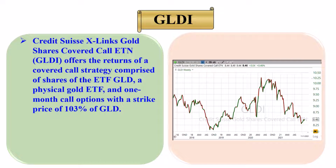The note's index mimics a hypothetical GLD position, coupled with a short position in GLD calls expiring the next month with strike prices 3% higher than the price of GLD at the time of sale. The premiums from the short call position are replicated with coupon payments and are subtracted from the value of the index. This widely used strategy adds yield, but at the cost of upside participation. It's therefore likely to perform very differently from spot gold prices, and not for those looking for pure gold exposure.